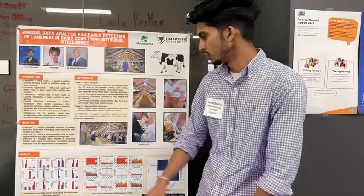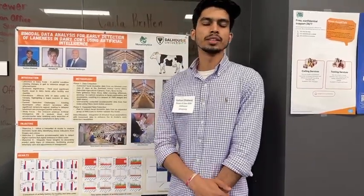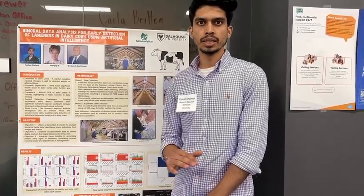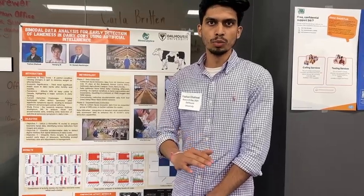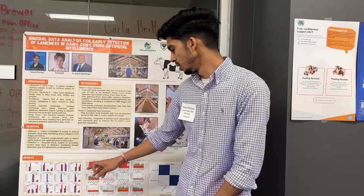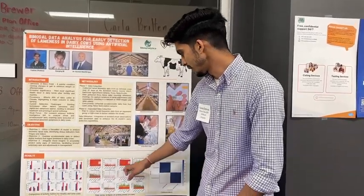in some of the metrics you will see the lame cows show higher activity levels. The reason for this is that, due to the discomfort caused by lameness, they sit down more or stand up more frequently than the healthy cows. That's why in some metrics, like sporadic walking, they show more activity. The same is true of the second graph.